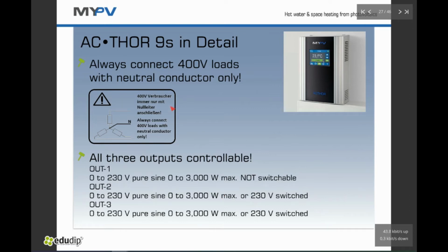One detail that is very important, we are talking about 3-phase loads for the ACTHOR 9S. What we always need is the neutral conductor. Especially in Switzerland, we often have found the situation that there is no neutral conductor on existing immersion heaters. There are 3 times 400 volt immersion heaters, and we cannot use them without the neutral conductor. So technically speaking, we need a 3 times 230 volt heater with a neutral conductor to be used by the ACTHOR.